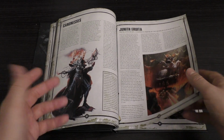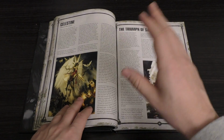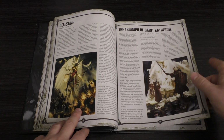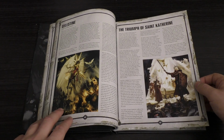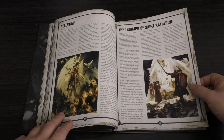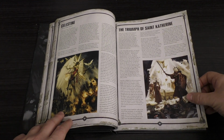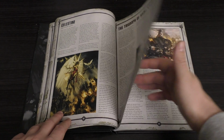I can tell you some of the words that they're using in this book. Anyway, then we've got Celestine. Don't leave home without her. She is the living saint after all. The Triumph of Saint Catherine. I think this is going to be a separate model. That's probably what she's going to look like. She's got an awesome looking shield. Really looking forward to her.